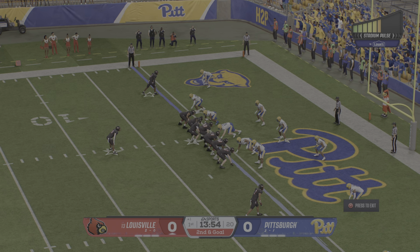Kickoff unit on the field, and this defense will be called on to protect this lead. Here's the return from inside his 10. He was looking for more running room, but none to be found as he stopped at the 23. The Panthers offense has its first opportunity of the day.